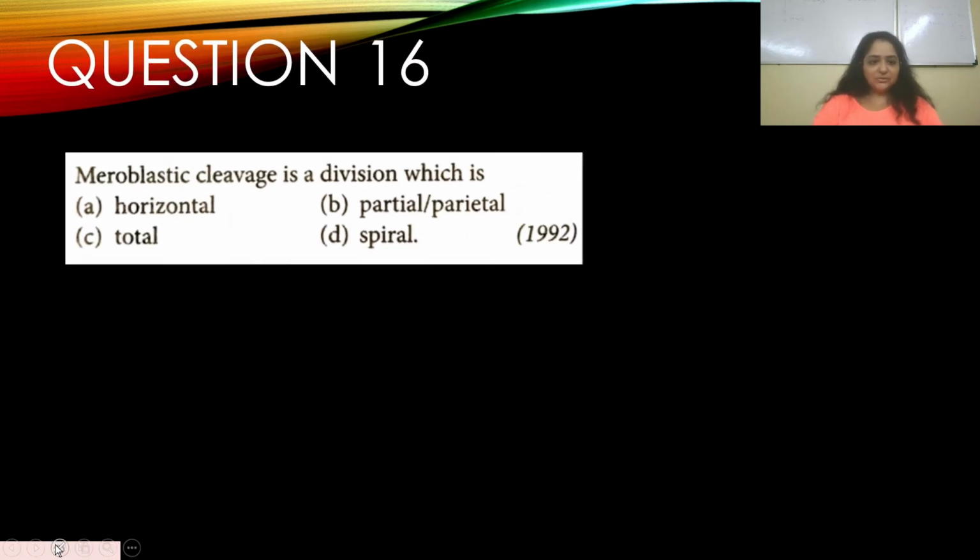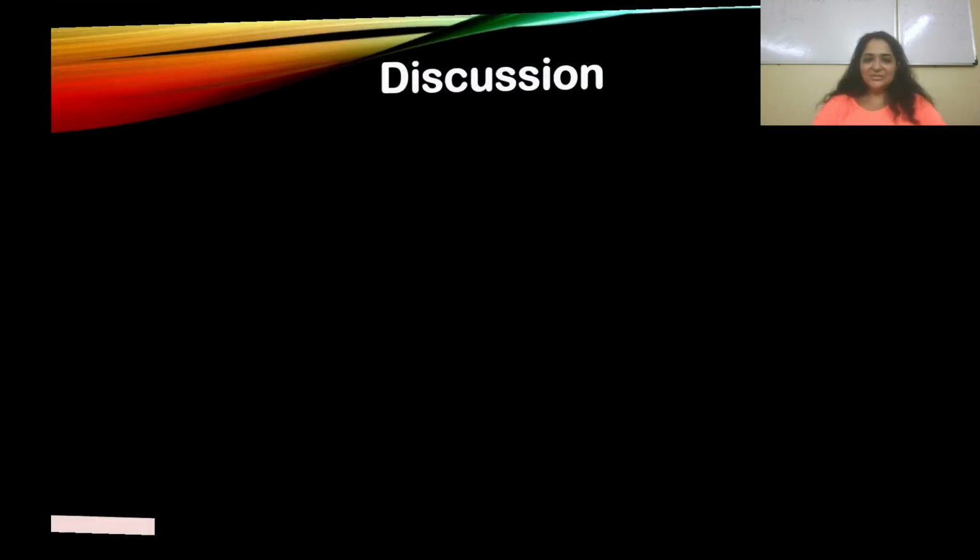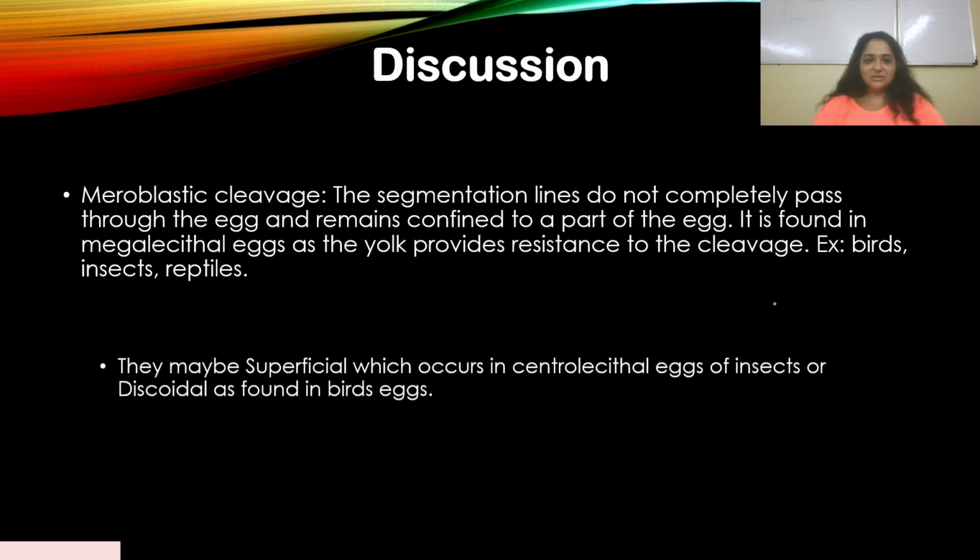Okay, so let's go to the next question. Question number 16. Meroblastic cleavage is a division which is, this appears in 92, A horizontal, B partial or parietal, C total, and D spiral. So meroblastic cleavage is a division which is partial. It's not like holoblastic. We've already discussed this in detail, so I will not discuss this further.